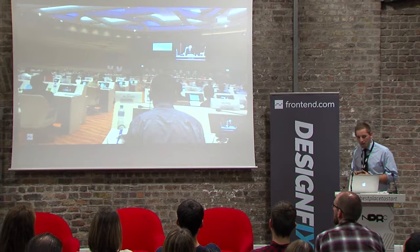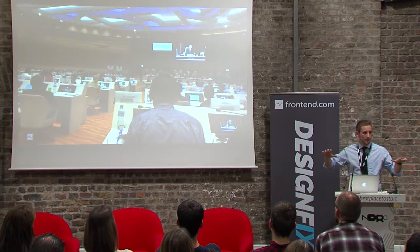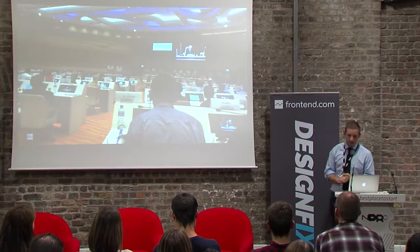The IOM is the World Body for Migration, the International Organization for Migration. And they are responsible for looking at a macro level in terms of policy. They are an intergovernmental organization, which means that taxpayers from all over the world help fund the IOM. But at the same time, they also work on a micro level. They coordinate responses on the ground. And so they were the perfect partner for this collaboration.